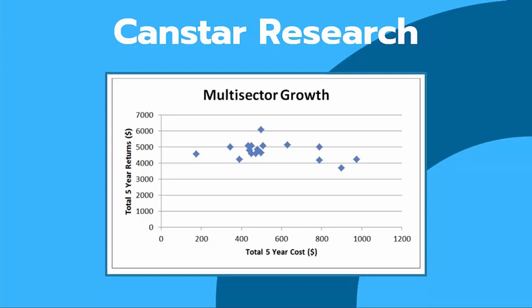So for example, let's take a look at that blue dot over to the far right. Now this dot represents a managed investment and says that that particular investment charged a total of $1,000 in fees on the $50,000 investment over 5 years. So if you follow that blue dot from the right all the way down, you can see $1,000. We can also see, if you follow that across to the side axis, that it made a return of about $4,000. So that's the blue dot on the far right.